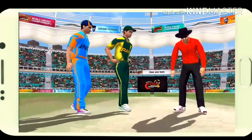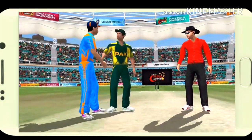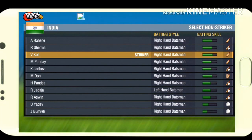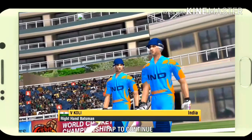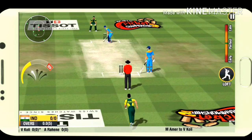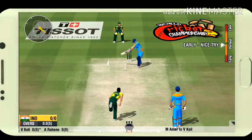He goes for heads. And we have got heads. It's a decision to bat first on this batsman-friendly pitch. The opening batsmen are ready to take on the opposition. The fielding team is marching towards the middle. We can hope for an exciting contest here between these two.